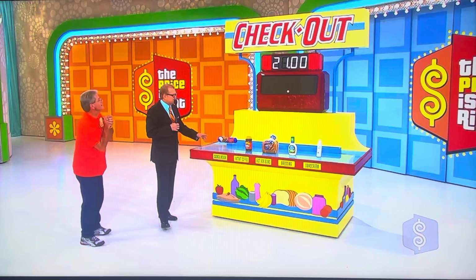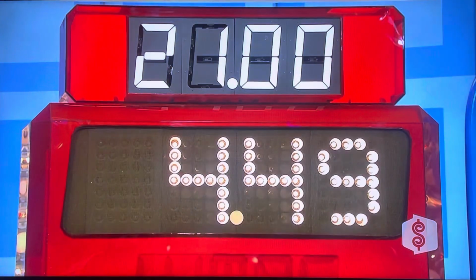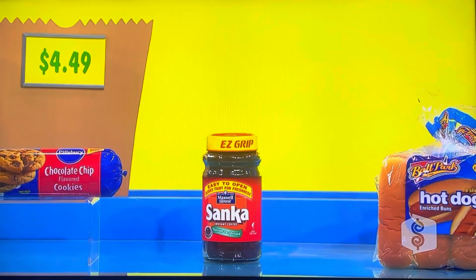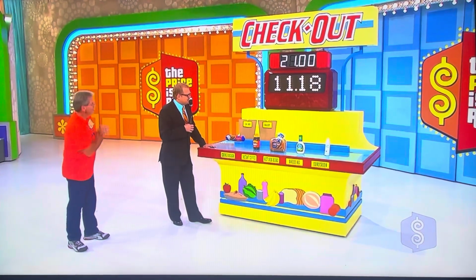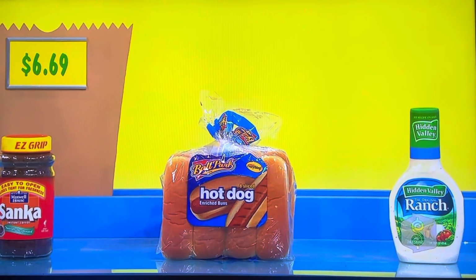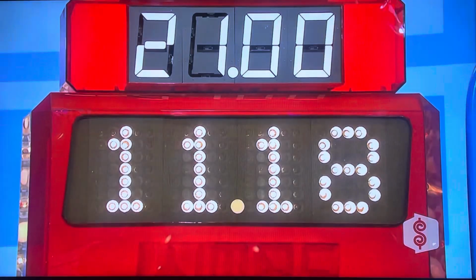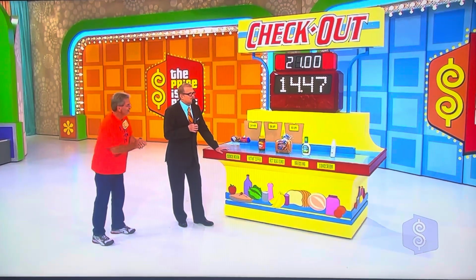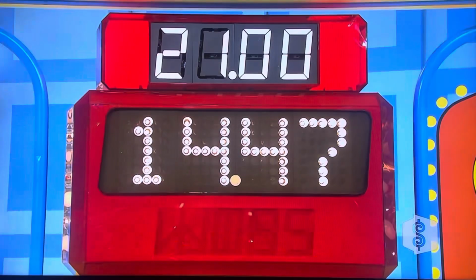$19 to $23. Cookie dough, you said it was $3. Cookie dough is actually $4.49. Senka instant coffee, you said it was $5. Actual retail price, $6.69. That's not a good trend. No. Ballpark hot dogs, you said they were $1.50. Actual price, $3.29. Up to $14.47. Hidden Valley Ranch, you said was $3.50. Actual price, $3.49. You're off only by a penny.